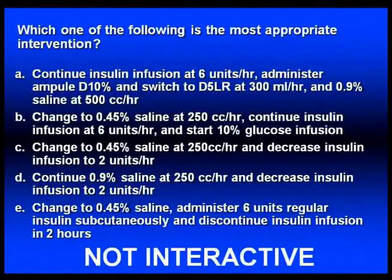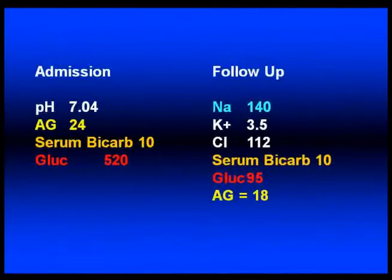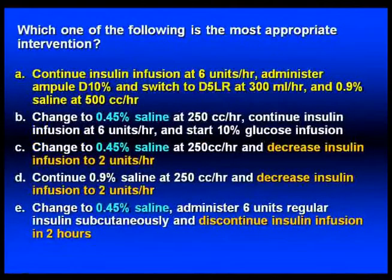And again, we're not going to do this interactive in the interest of time. But I'm going to go back to the question because what I wanted to do is to put all the information up that's needed to select the correct answer. So the anion gap has gone from 24 to 18. So we're making progress, but we still need to continue our continuous infusion insulin at the initial target dose. The sodium bicarb has not changed, so we're getting a non-anion gap acidosis from the normal saline. The glucose has not only gone down, but it's bothersomely down. So this patient needs glucose. And the sodium is 140, so we don't want to start giving a lot of free water yet. And we've only given 3 liters, and we said typically it's 5, and we still have a significant anion gap.